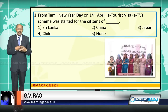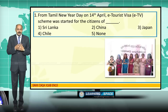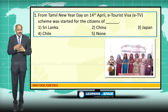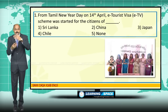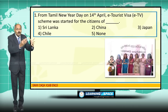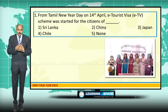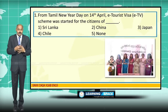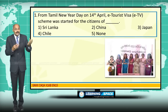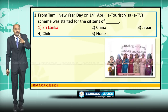What is e-tourist visa? E-tourist visa is nothing but when someone uploads a passport and photograph, then online payment is to be done. Subsequently, your visa will be sent online. You need not go to any embassy to get your visa, and this is only given for tourists who want to visit our country. This facility was given to several countries, and recently Sri Lanka was also given this benefit based on the announcement of our Prime Minister during his visit to Sri Lanka. That means getting a visa online is e-tourist visa.